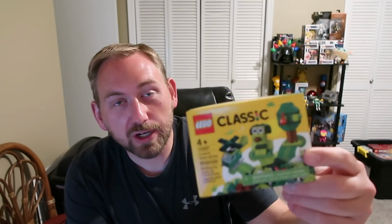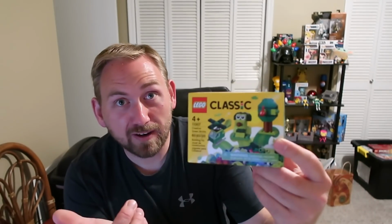All right, so this next tote is tote 1, and this one, there were some pretty good discounts for this set right here, for this tote. Got these little green bricks. These were $1 a piece. These are normally 5 bucks a piece.